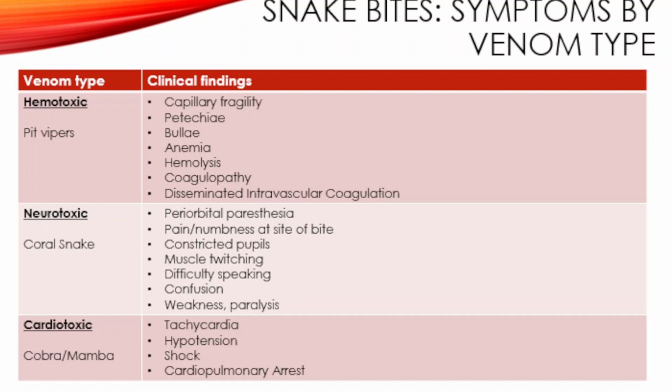coral snakes, the patient may exhibit some periorbital paresthesia, some pain or numbness at the site of the bite. That's, like we had said, kind of out of characteristic for the bite there, for the look of the bite. Patient might also have some neuro issues, right? This is neurotoxic: constricted pupils, muscle twitching, difficulty speaking, confusion, weakness, and paralysis.